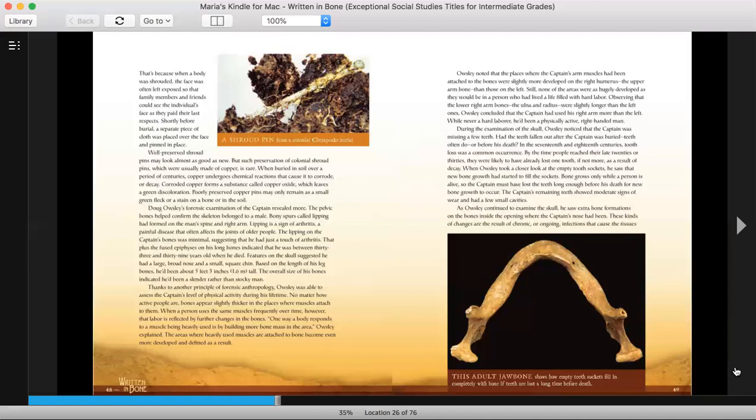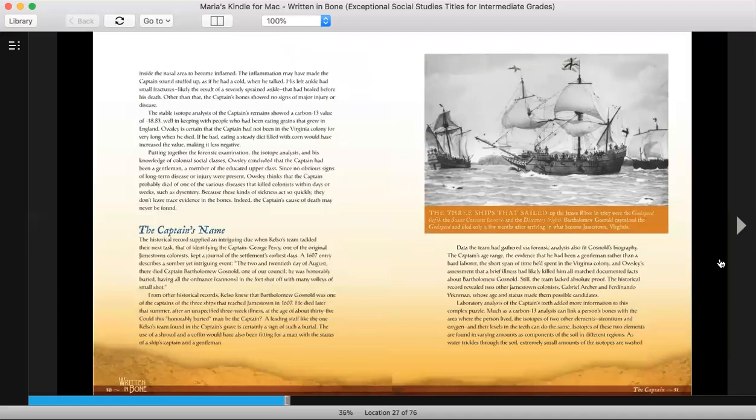As Owsley continued to examine the skull, he saw extra bone formations on the bones inside the opening where the captain's nose had been. These kinds of changes are the results of chronic or ongoing infections that cause the tissues inside the nasal area to become inflamed. The inflammation may have made the captain sound stuffed up, as if he had a cold, when he talked.